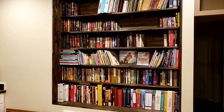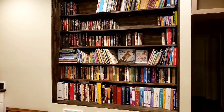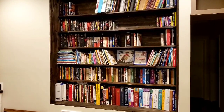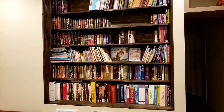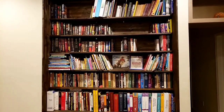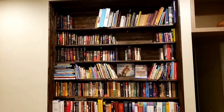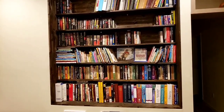Well, we're all done. Here's the thing: instead of spending hundreds of dollars on a bookshelf, you could make one yourself. And we did it with, there was the awkward spot in the wall.